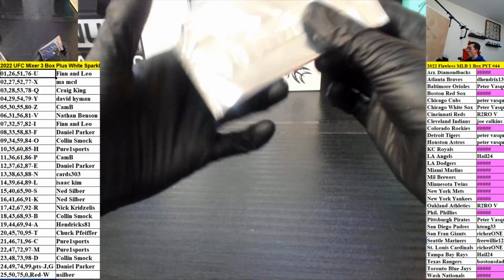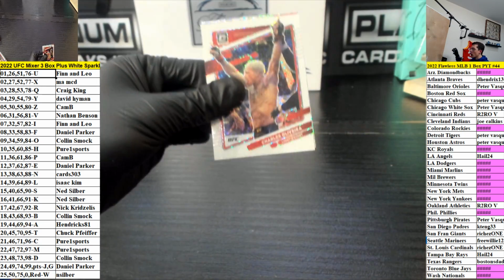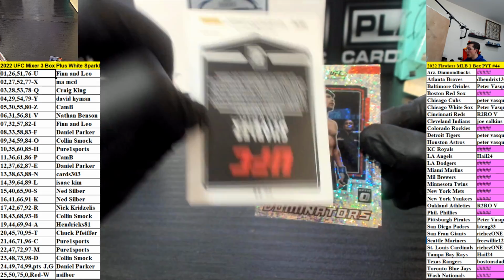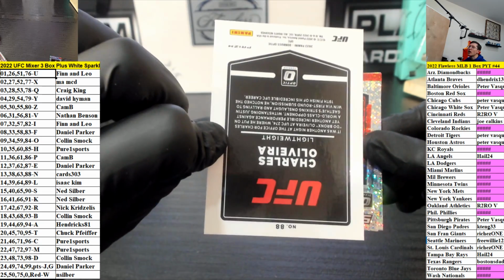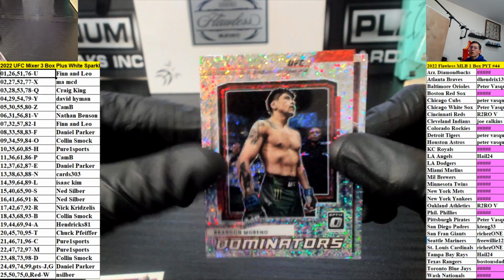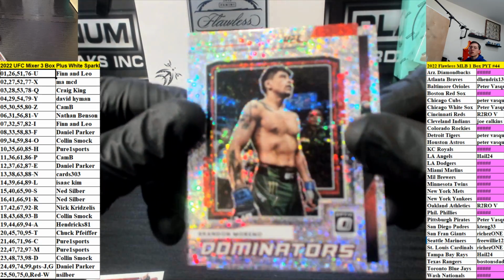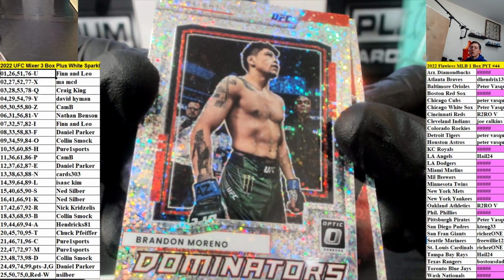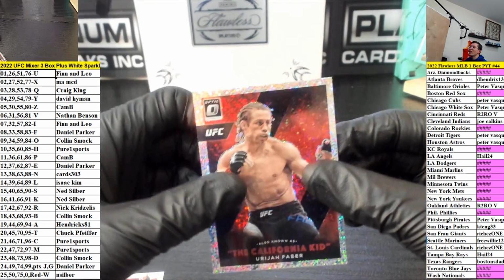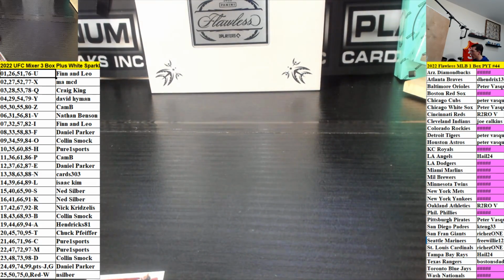And here we go on the white sparkle pack. Charles Oliveira. That is number 88. 88 is going out to Cards 303. Brandon Moreno. Number 21 is Pure One Sports. Brandon Moreno and a Urijah Faber, 15, Ned. And that is the break.